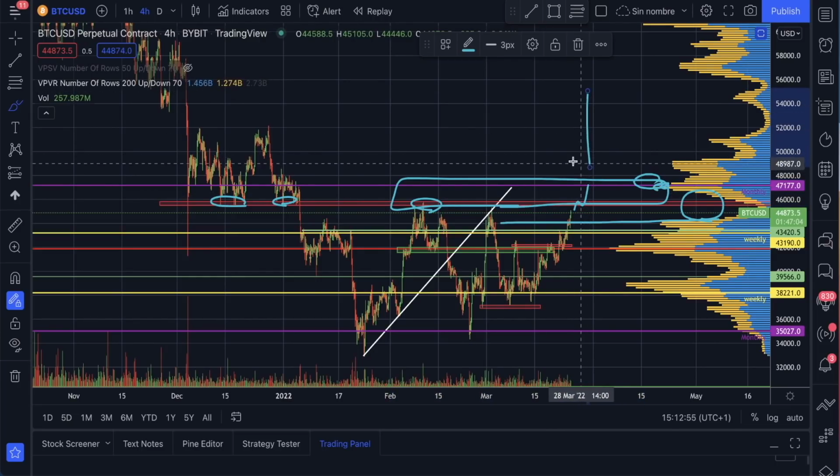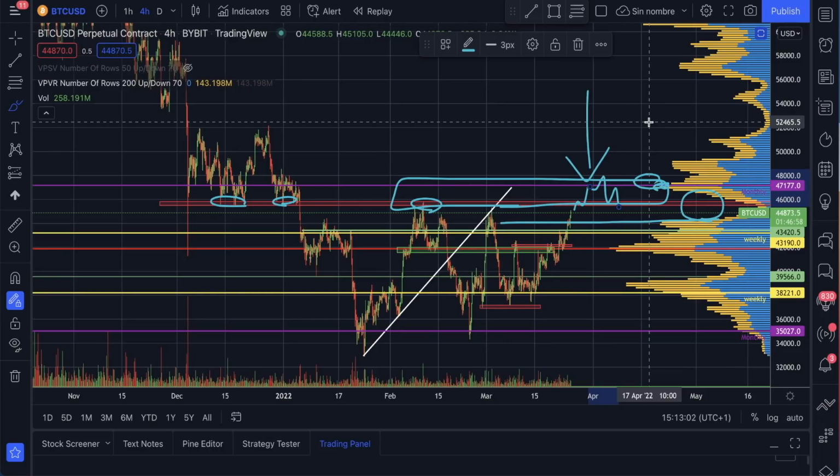Then we will have to analyze the situation, how the price is going to react to this level, because we could see some potential retracements.